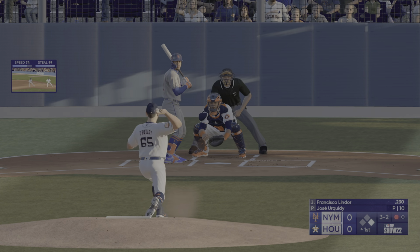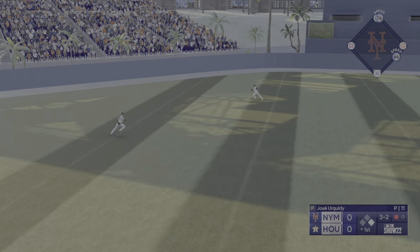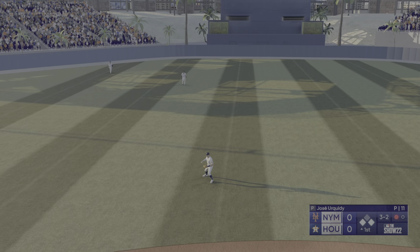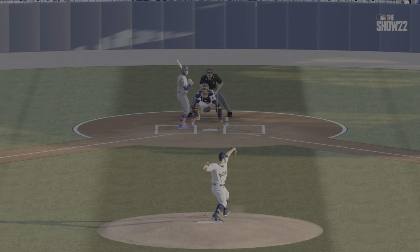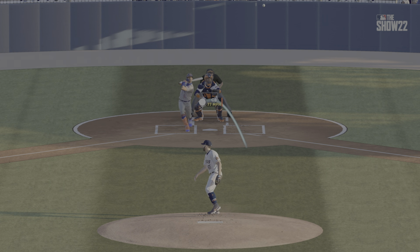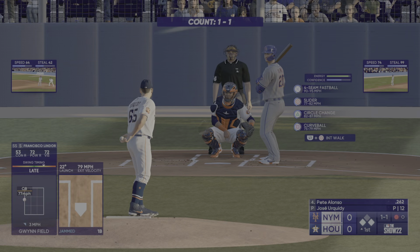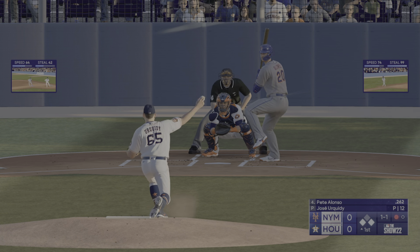The pitch. Puts it in the air out towards left center. Can't get there. Base hit. Into third now. So runners at the corners and one out. Back-to-back base hits. That can be a dangerous pitch if you don't get it inside enough, because as a hitter, you see it coming across the plate the whole way. No problem handling it and putting a good swing on it that time.